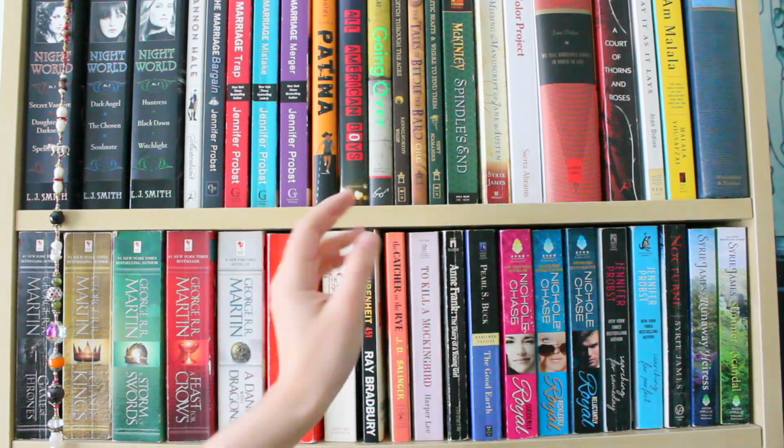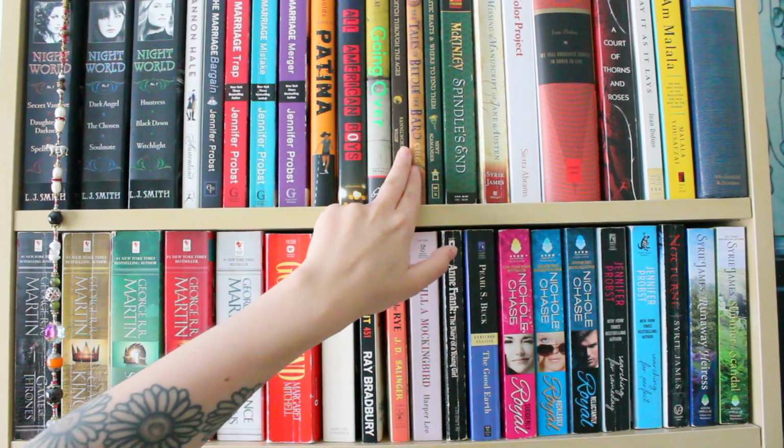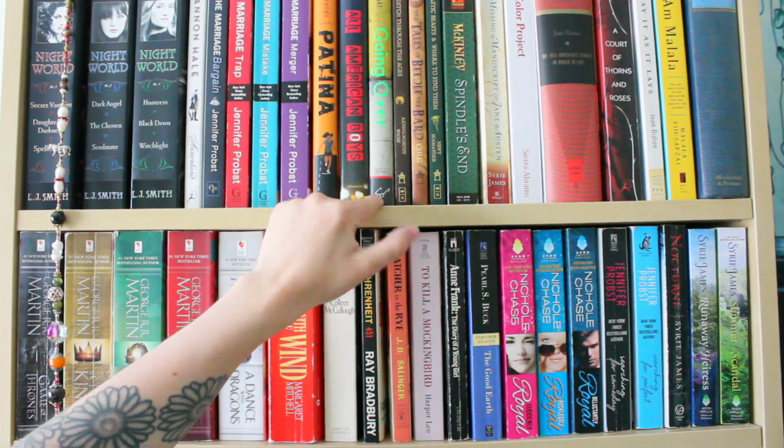Going Over, this is a story about the Berlin Wall, which actually I should probably read soon because we're going to the Berlin Wall this August, so I should probably read that. And then a couple of Harry Potter books. So we got Quidditch Through the Ages, Fantastic Beasts, and The Tales of Beedle the Bard. I've read all of these, of course.